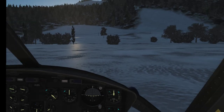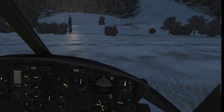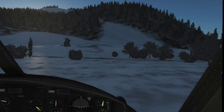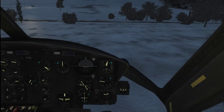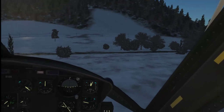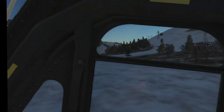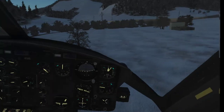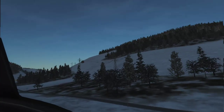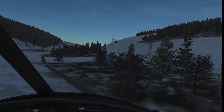Don't mind my sloppy flying here, it's been a little while. Surprising how 13 days go by without VR. Tried to alt tab on me. I don't know what's going on there.